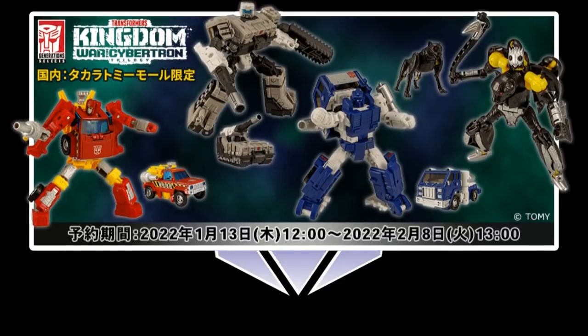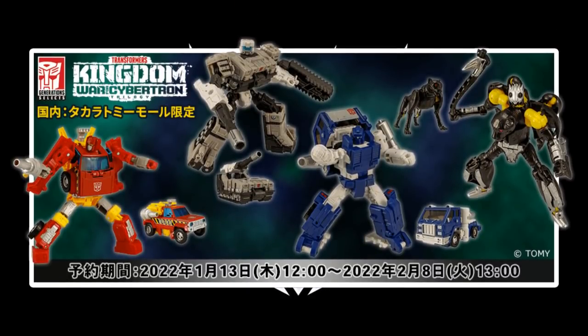So we do have pictures of the Takara Tommy Mall releases of all these Kingdom figures: Waspinator, Slammer, Pipes, Shadow Panther, and the Studio Series Sweep, Brawn, Wheeljack, and then of course Generation Select Lift Ticket. But with all of this, I used to think that they were going to go back to repainting stuff for Takara, but I really think that the Hasbro and Takaras are released with the same paint apps. If you see a difference, I'd like to know, but I'm kind of thinking that A, that's a good thing, and B, I don't want to have to track down multiple versions or try to pick which one I think's better, so I like it this way.